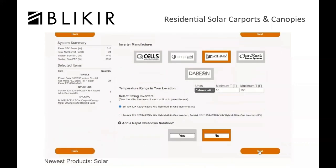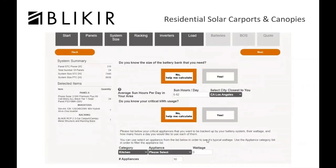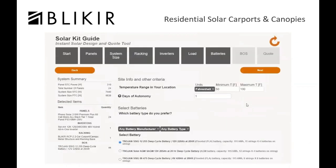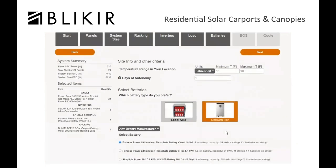Going on, you can choose whichever inverters you would like, and then calculate the battery bank size that you need, or we can actually help you do that. You can enter in all of your appliances here, put in your critical daily usage if you know that off the top of your head, and then go ahead and choose your battery system from here.